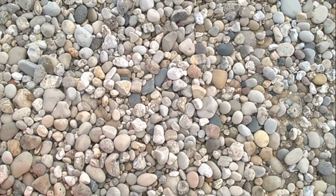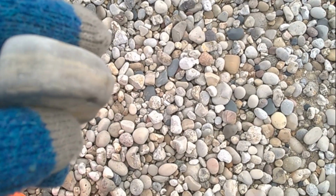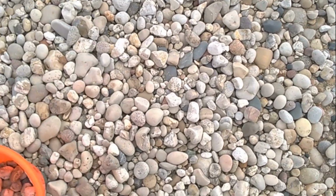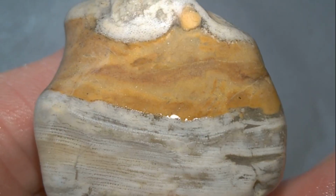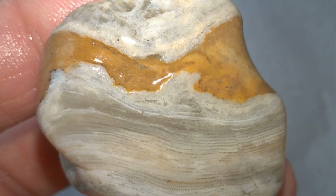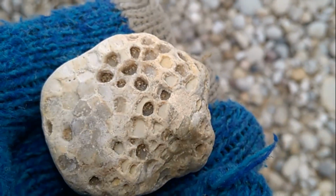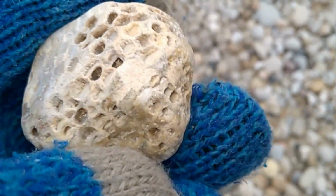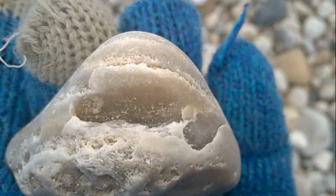Well, I'm just grabbing a few more pieces here. This is dry, so you can't tell, but it's going to be an amazing piece of sponge fossil. And this one too. There's a nice favosite coral fossil. Very cool. Ooh, both sides. Awesome. Big sponge fossils with all that druzy in them.